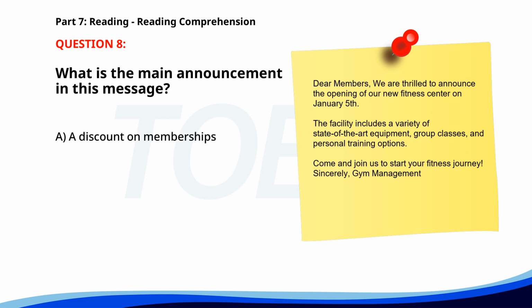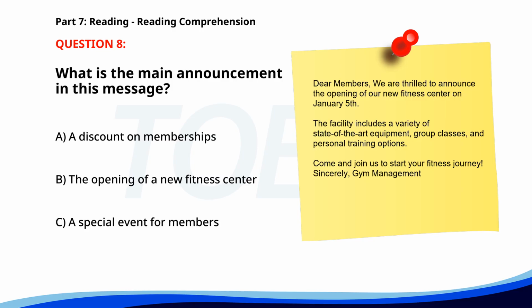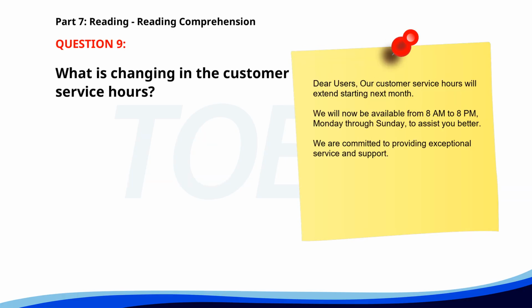A. A discount on memberships. B. The opening of a new fitness center. C. A special event for members. The correct answer is B. The opening of a new fitness center. Number 9. Dear users, our customer service hours will extend starting next month. We will now be available from 8 a.m. to 8 p.m., Monday through Sunday, to assist you better. We are committed to providing exceptional service and support.